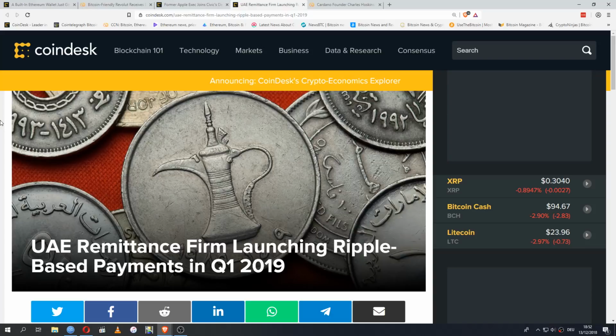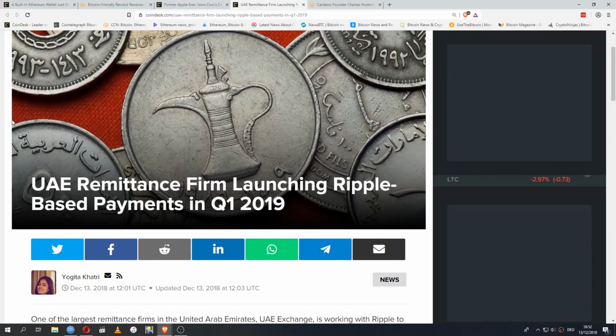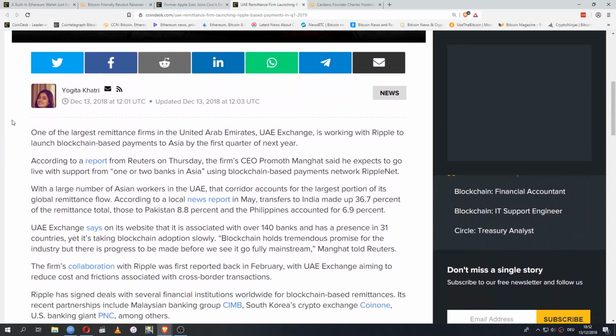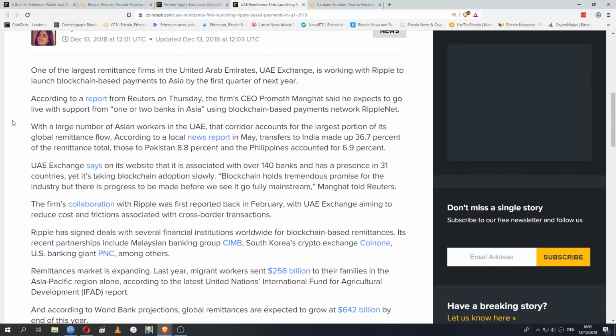I know a lot of you are always waiting for Ripple in all of my videos, so let's do some Ripple. And we have a United Arab Emirates remittance firm launching their payments in Q1 2019. This is something we've known about for a while, but this time frame is new. One of the largest remittance firms in the United Arab Emirates, UAE Exchange, is working with Ripple to launch blockchain-based payments to Asia by the first quarter of next year.